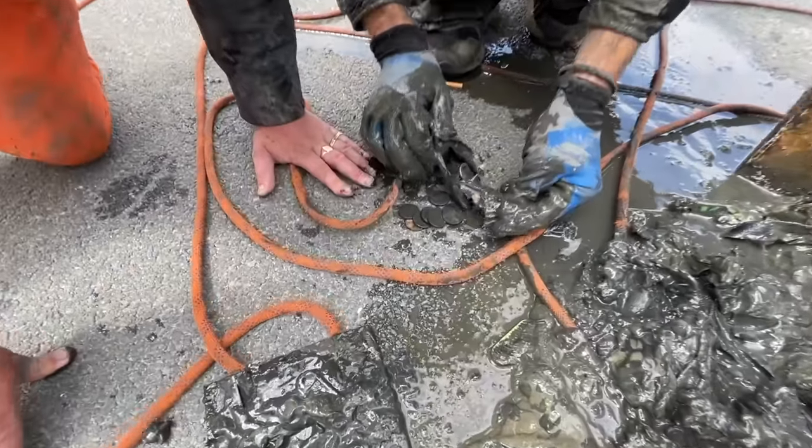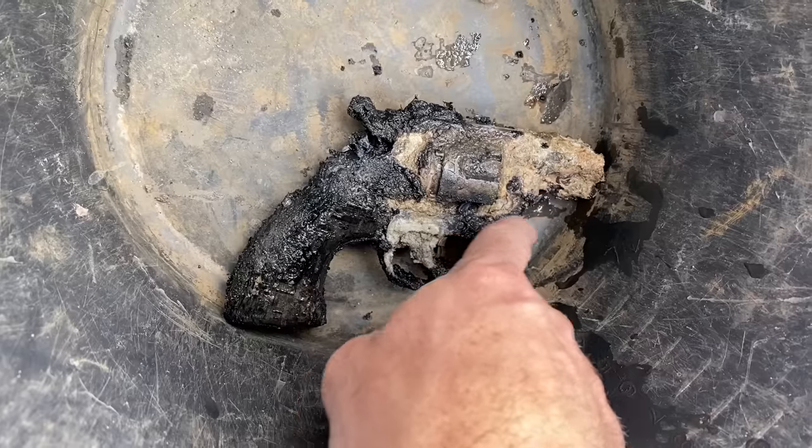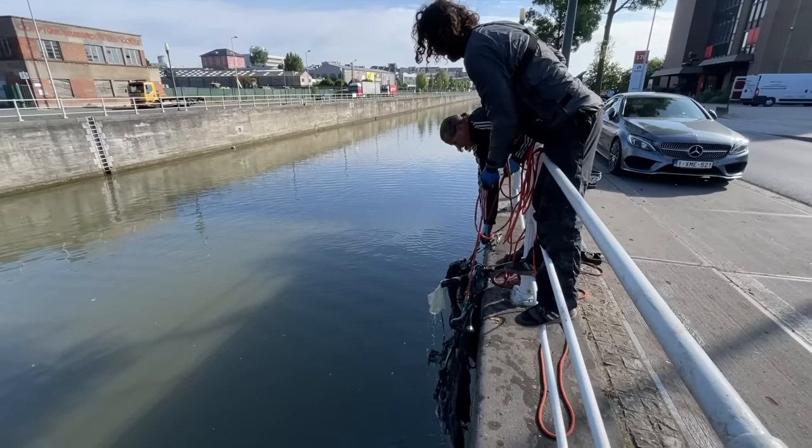AK-47. Welcome back to Brussels. If you haven't seen video one, check that out, because we found safes, guns, even a giant bomb, motorbikes, everything. It was the most insane magnet fishing adventure ever. And we're going to be here all day finding loads more stuff. So let's do this. Magnet fishing in Brussels.